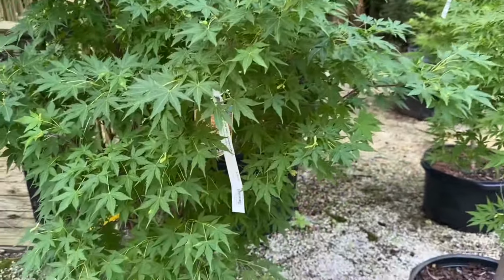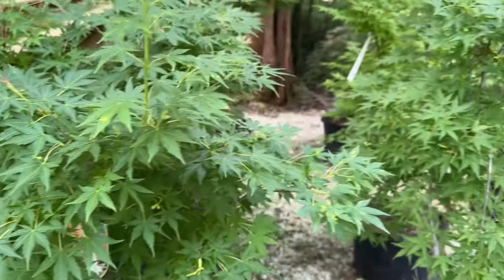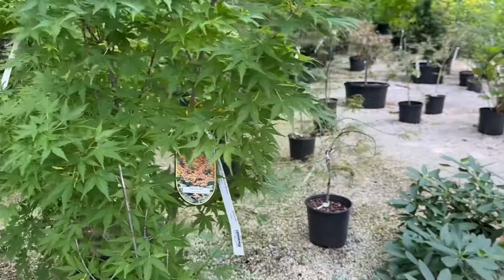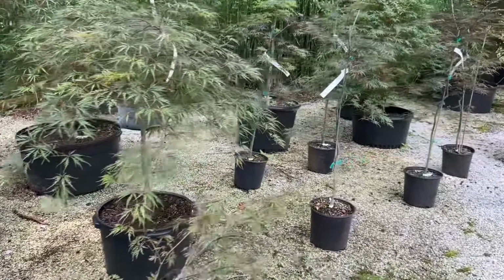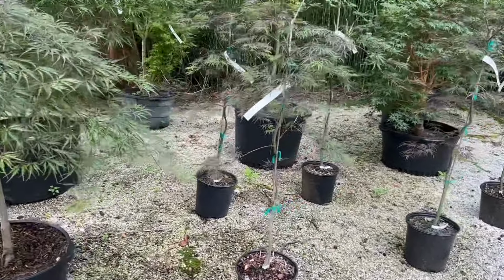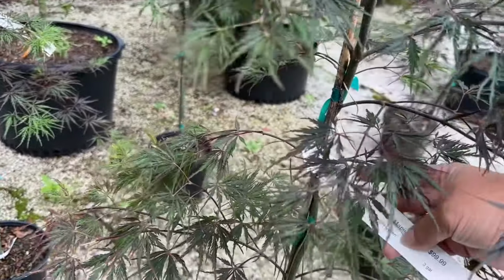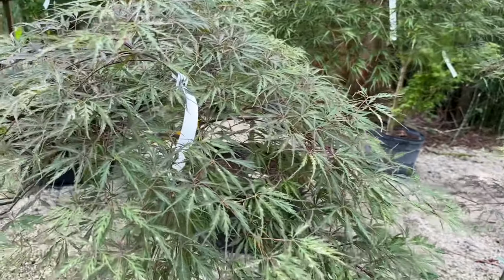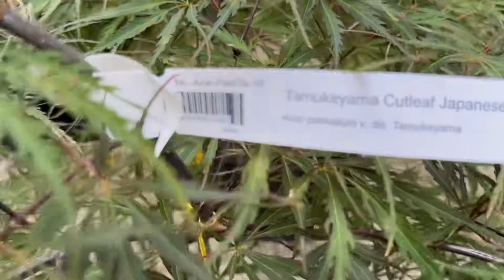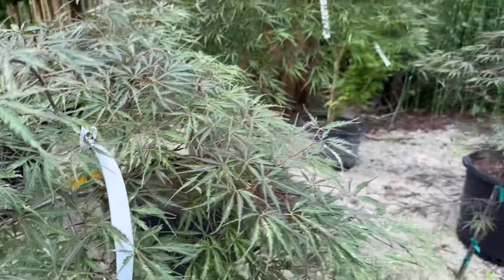More of the beautiful Japanese maples. This one's called a coral bark. So pretty. My husband was just saying we probably needed to get a Japanese maple. We usually have them at all of our houses. And then let's see what this little one is here. Crimson Queen. Gorgeous. And this one here. I'll let you guys pronounce that. That's a tongue twister.